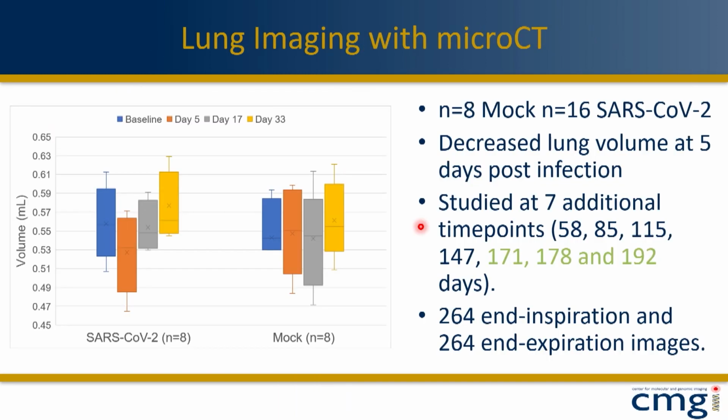And so this is some of the early results. What you see is that in the SARS-CoV-2 infected animals, we see a trend towards decreased lung volume in the end expiration images by day 5. This was in just n equal to 8 at this point. I still have to add an additional 8 animals to the SARS-CoV-2 group, as well as analyze the rest of the time points. At the end of the study, I will have about 264 end inspiration and expiration images, and doing 1 to 2 hours of manual segmentation on each really would not be feasible.